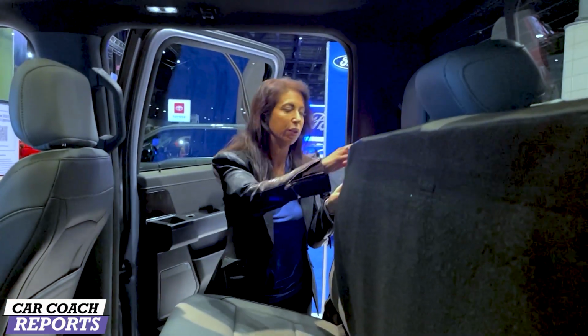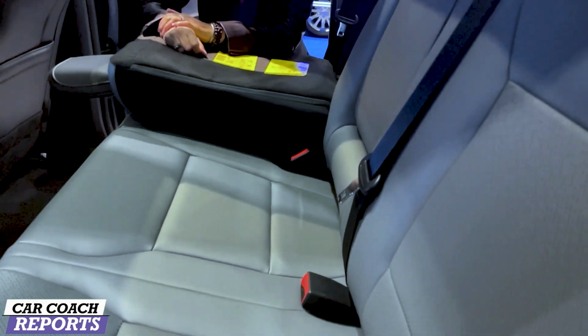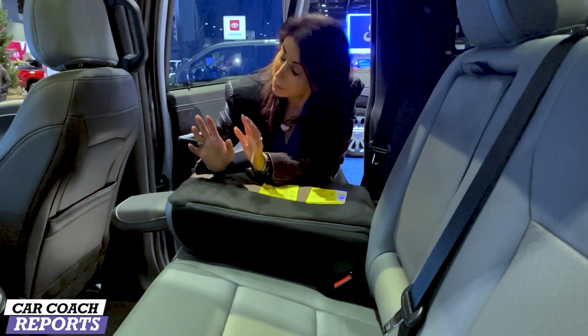And again, this folds this way. And you can put back here is your jack, because your spare tire is located under the bed, just like any F-150.